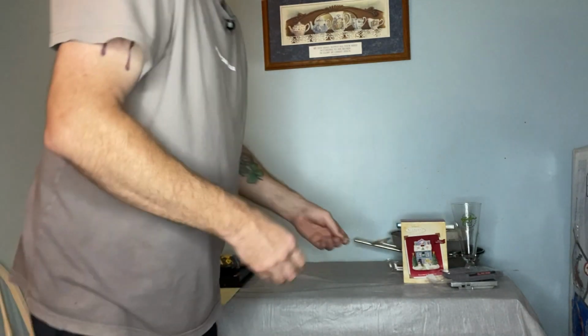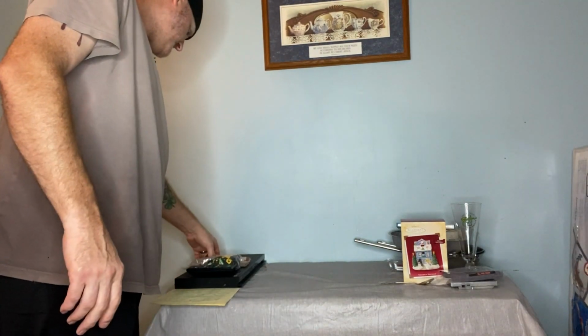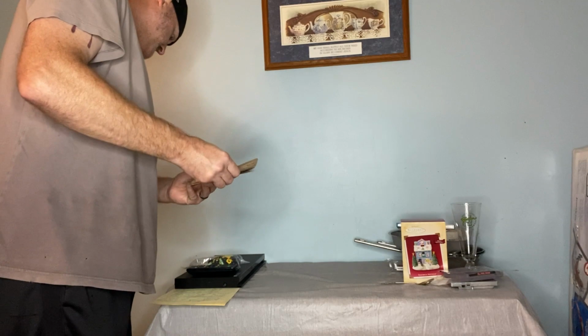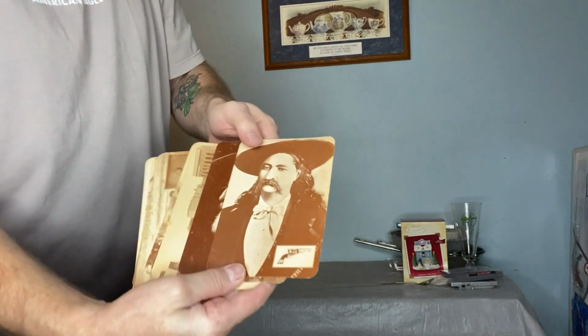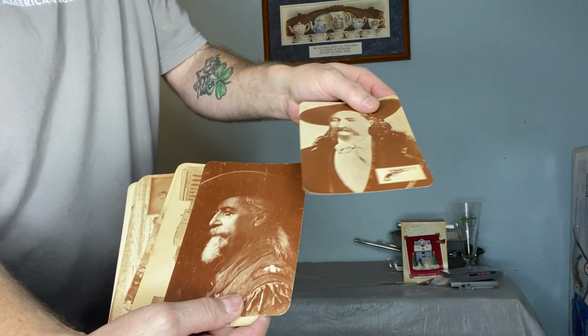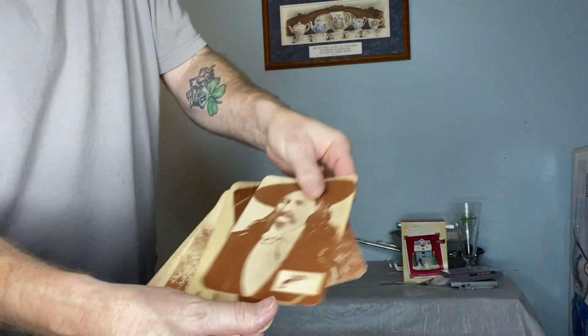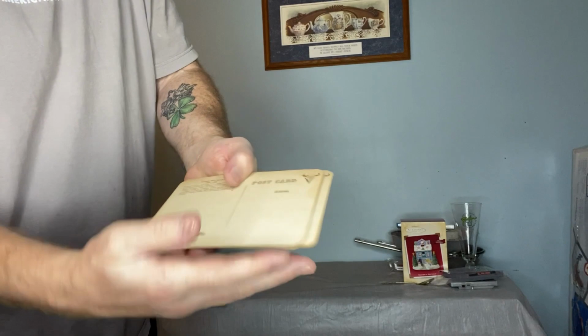And up next, old Western collectibles. A lot of 7 vintage postcards, unused. Some Buffalo Bill Cody, old Western town scenes, and some Indian scenes. Again, that lot sold for $8 plus shipping.